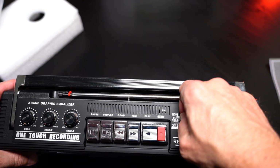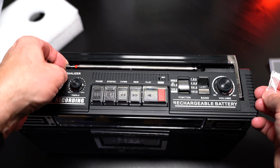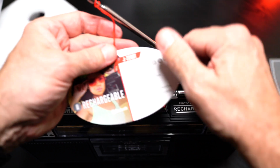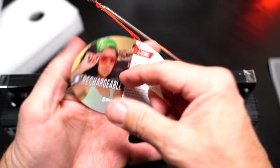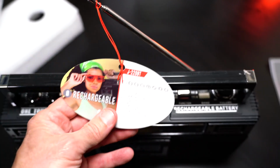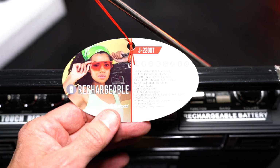Got a little piece of packing tape here off of our switches. And I love the spray painted graphics there with the one-touch recording, rechargeable battery callouts. Slight blemish there to some of the paint on the graphics, but part of the nostalgic vibe, I guess. Nice hang tag calling out our rechargeability into this unit. Again, I don't know if this was always a rechargeable battery included unit. I've seen other reviews that don't call out the rechargeable battery, so I don't know if that's new or if it's just in the unit that I purchased.